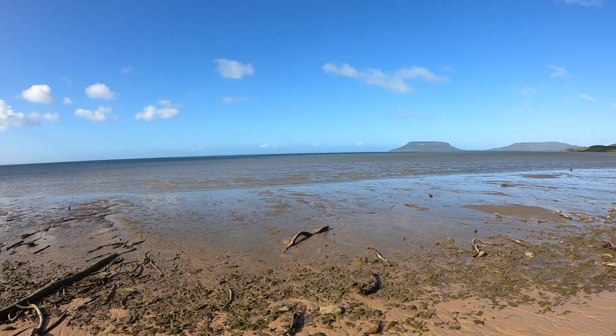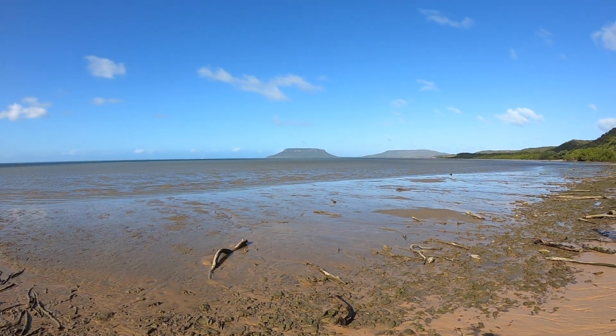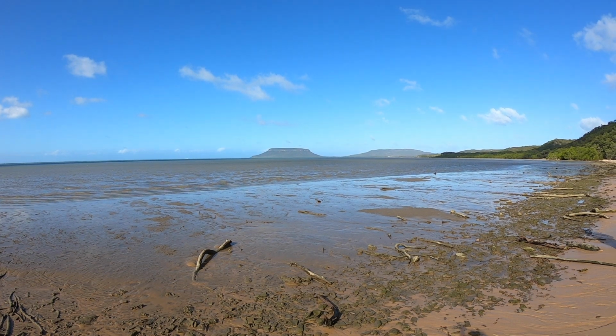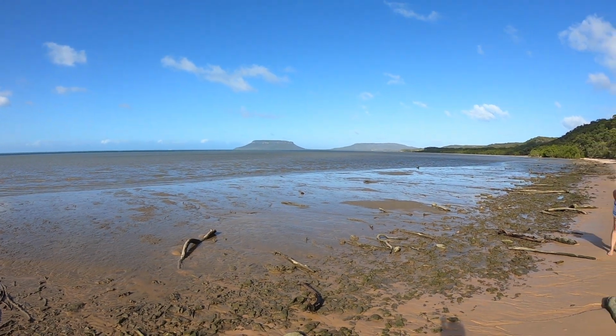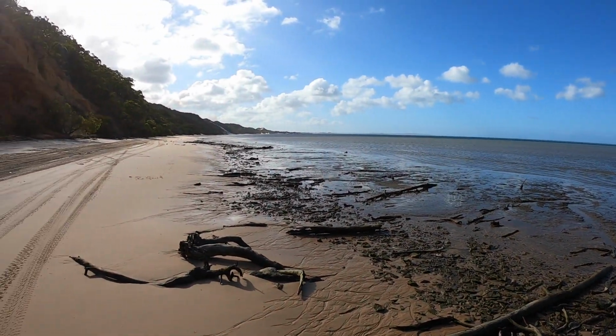Well, there's a big ship out there, and you can see that knoll in front of us. That's where we went, on the right hand side of it. That's sketchy road. The boss just tried to bust her toes on a piece of timber. Wasn't watching where she was walking.